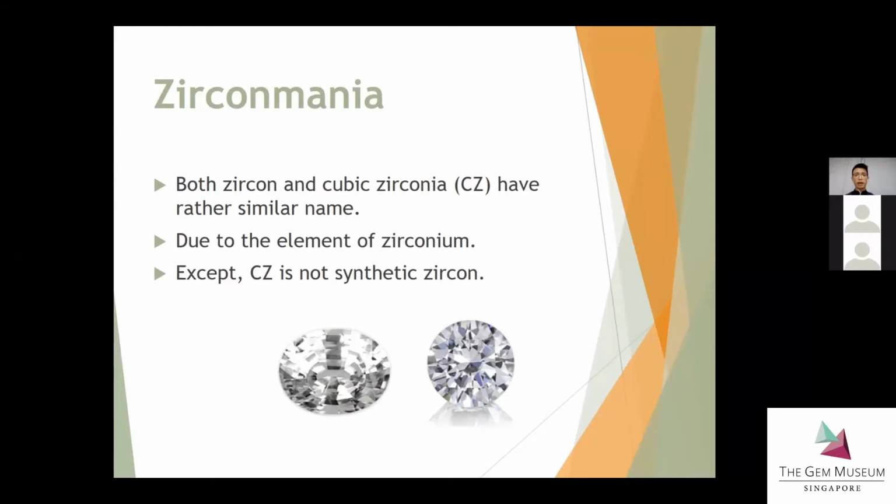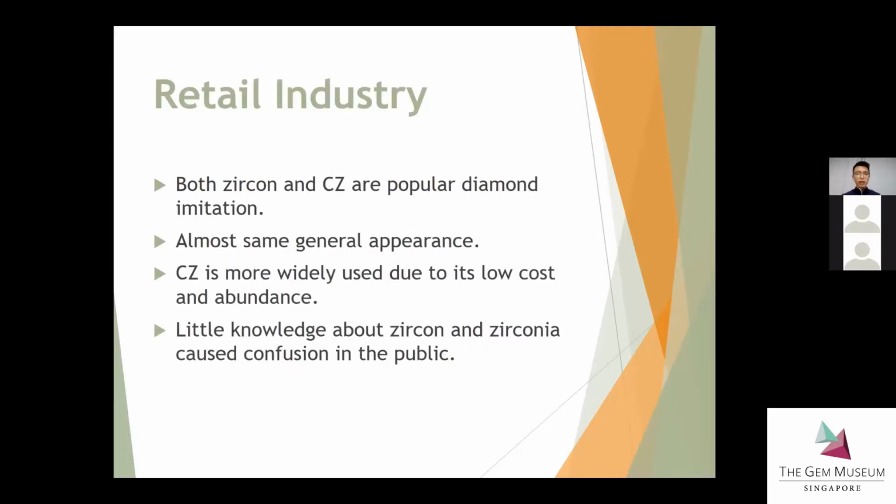Yes, both of them are chemically composed of zirconium, except CZ is not a synthetic zircon. Although they might look the same, like this picture right here, you can guess which one is zircon and which one is CZ. And these two are actually not related at all, except for the zirconium element in it. They have their own physical, chemical and optical properties. So these two are not the same at all. But they do have one common purpose, which is to imitate the girl's best friend, the diamond.